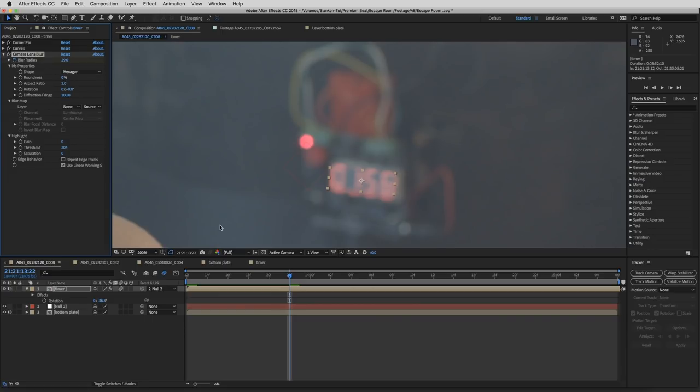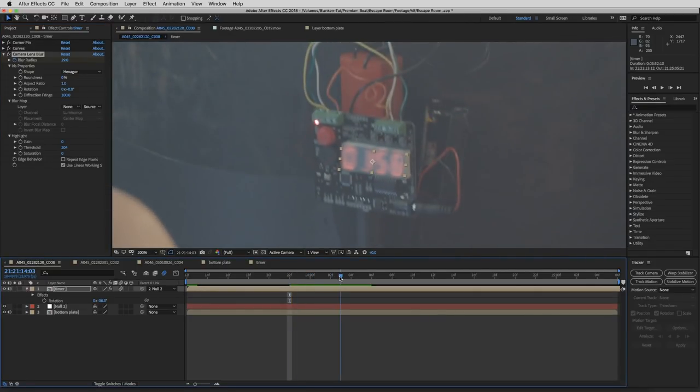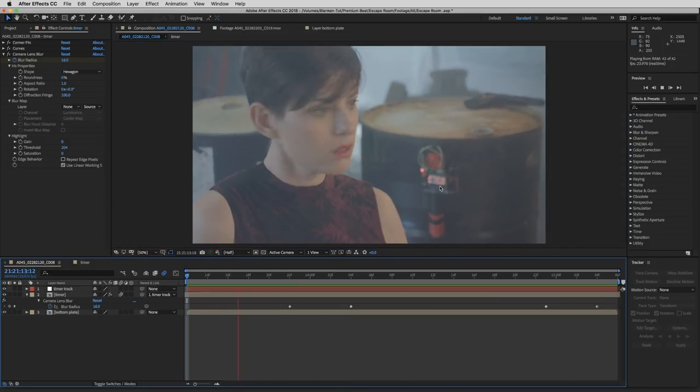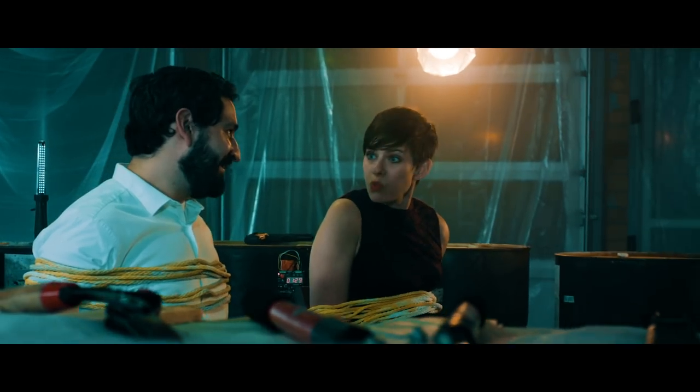So click there, and then let's go to where the rack focus ends. I'd say right there is where it ends. So I'm going to go up here and turn that down to zero. So what we've done is create some keyframes for the camera lens blur. And that's how we did every single shot that had the timer in it. We just went in post and added that plate back to the shot.